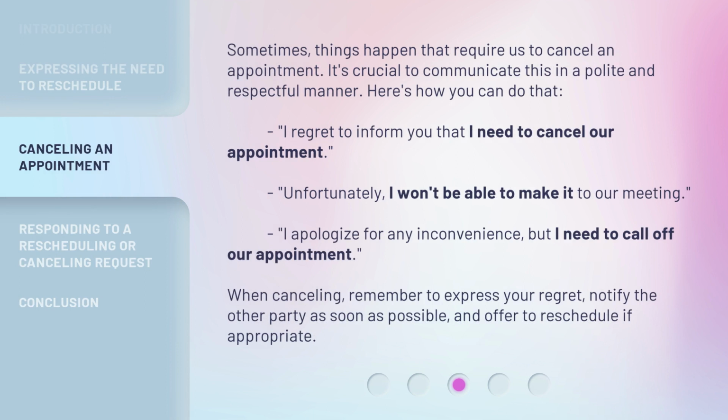Sometimes, things happen that require us to cancel an appointment. It's crucial to communicate this in a polite and respectful manner. Here's how you can do that. I regret to inform you that I need to cancel our appointment. Unfortunately, I won't be able to make it to our meeting. I apologize for any inconvenience, but I need to call off our appointment. When canceling, remember to express your regret, notify the other party as soon as possible, and offer to reschedule if appropriate.